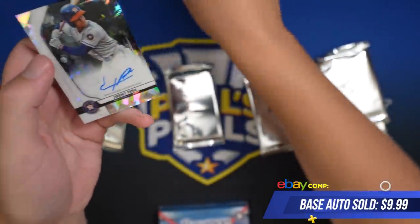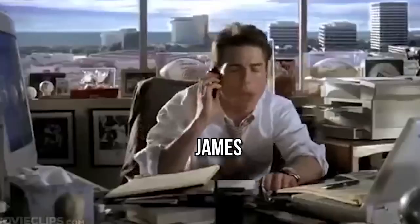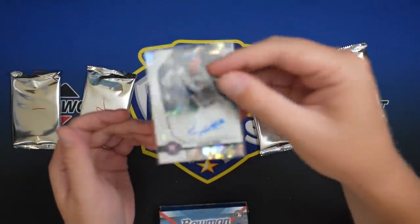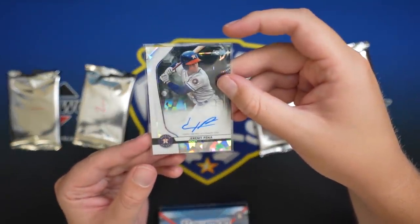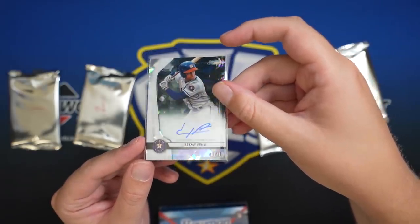Wow, James. James, let me know. I'll buy this card off you. I'm not kidding, bro. Why is this J backwards? We don't care. I like these cards a lot. The Black Atomic. I do too. Really good. Nice looking 1/10. Very nice looking card. All right.